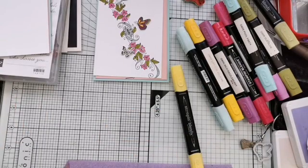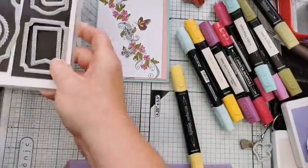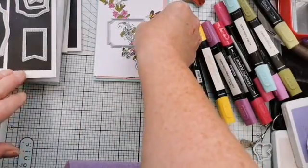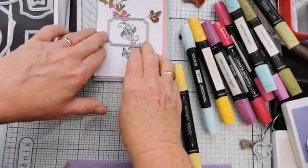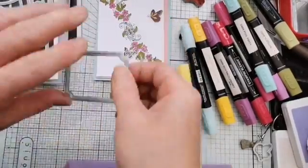Let us grab, let's go to the, at the moment, favourite die set. This Tasteful Labels. And let's see. It actually would be quite a nice shape in there, wouldn't it? So let's die cut a label out of that.